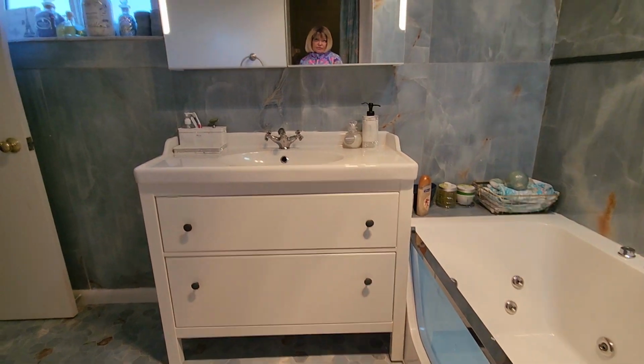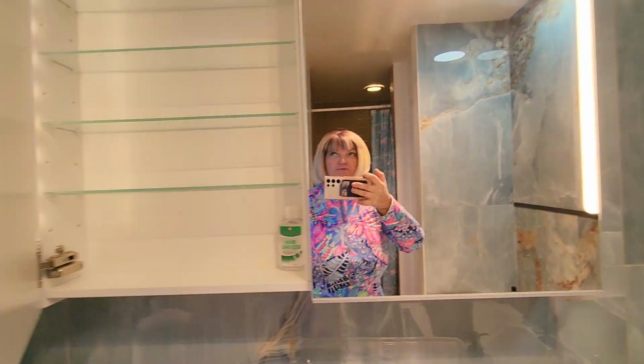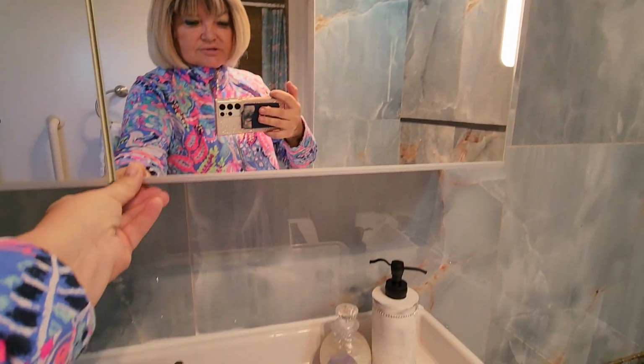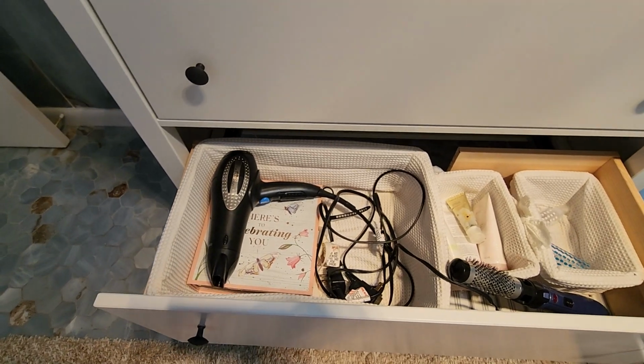Nice. We can see it. This is the closet with mirror. It's a nice organizer, so you can put all your stuff here. Additional to this, in the bottom we have two drawers. Like this is one of the drawers they provided also.